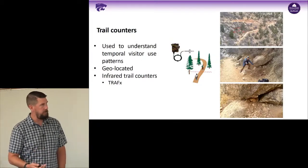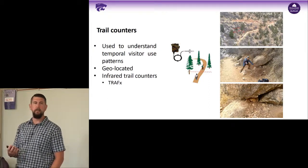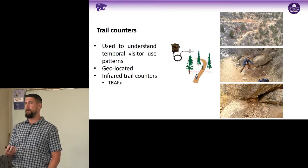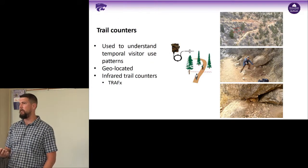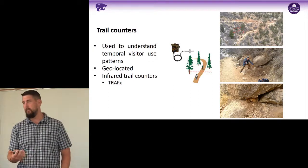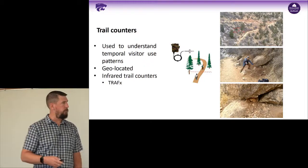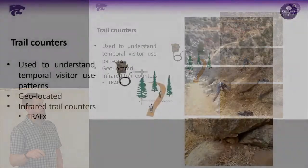And then trail counters. Trail counters are valuable as another tool. Trail counters on their own aren't all that valuable because they need to be calibrated quite often, and they only give one data point. So we usually pair them with cameras and surveys to give us a fuller picture. But this is at the Bright Angel Trail in Grand Canyon.